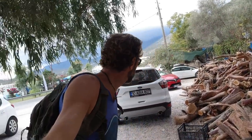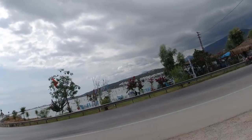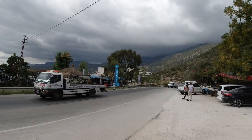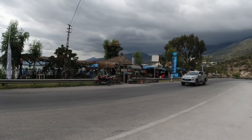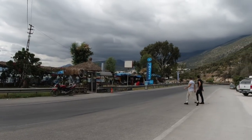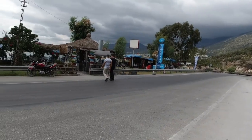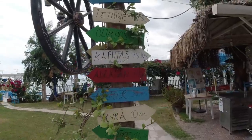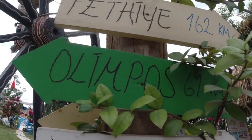So 2 lira to use the restrooms there. That's about 25 cents. I was just driving along and saw this, a random restaurant, and I am hungry for some lunch. So let's see what they got. Definitely has a bit of character. Kaya Restaurant. Wherever this is. Fethiye. Olympos, that's where I'm going. 61 kilometers.